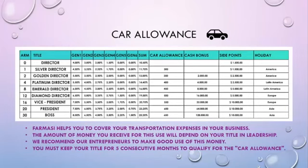What if you're at director level 1 month, but then rank up? Then you rank up to silver director, you need to hold silver director for 5 months. So each one you rank, you have to hold for 5 months to be able to get that level of the car allowance. Right, so each time you rank up, you have to hold that level.